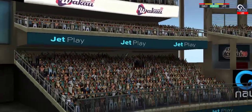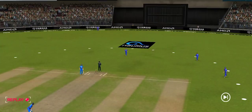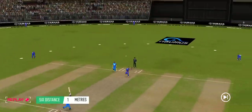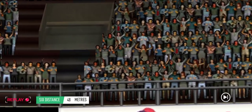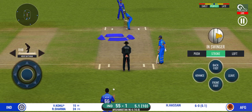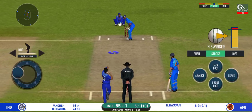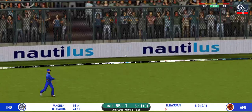Oh, that's huge. It's disappeared way into the stands. Outstanding shot. It's a bigger boundary there. Another field change. There is no better sight than watching him bat at his best. Not just it for a single.